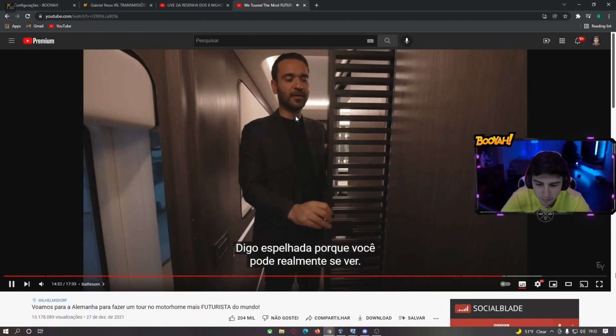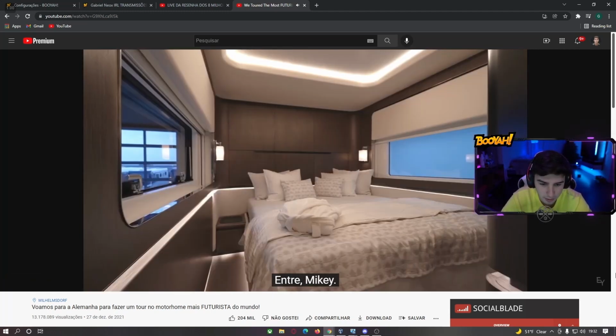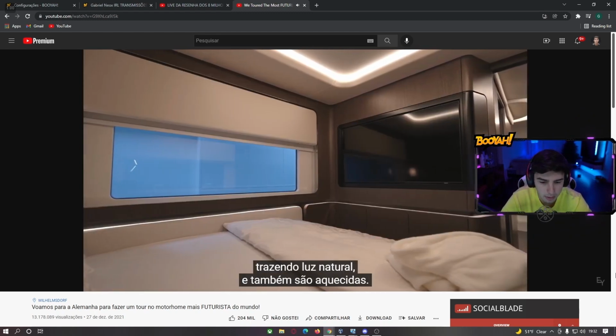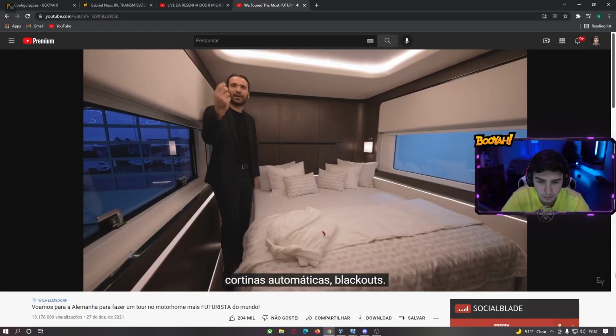Pocketing door. I said mirrored because you can actually see yourself. It's like a nice full-size mirror that closes off your bedroom. Mikey, come on inside. This space is just as cozy as the rest of the motorhome. I love the mood lighting they have throughout around the bed setup. You have two massive windows on each side, bringing natural light. Again, they're heated. And of course, you have your bug screen, automatic shades, blackouts, everything you need. Mikey, just like the yachts that we've been seeing.